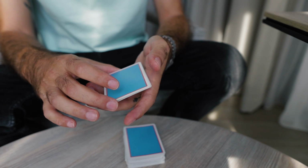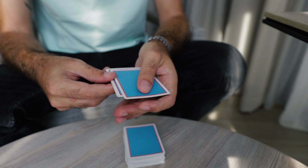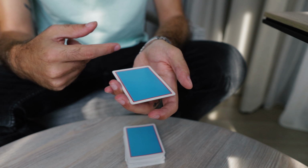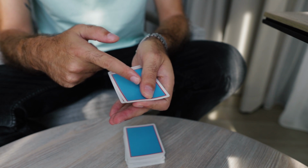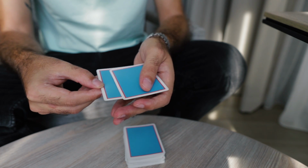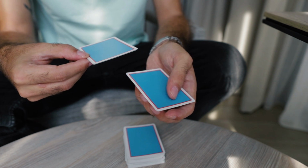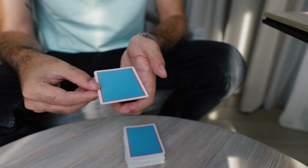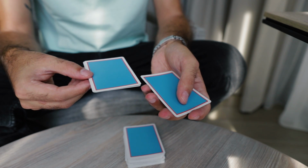I'll give you a basic overview now. You're going to count 4 cards as 5. So I'm going to count 1 by taking it off, holding it sort of in dealer's grip, and now I'm thumbing it out with a thumb, holding the 4 in the right hand. Alright, so 1. As I come back, you're going to leave this card to the bottom and only count the top card and say 2.